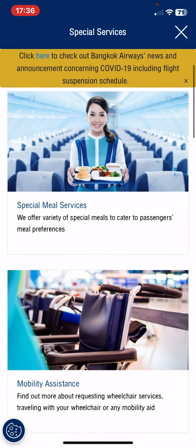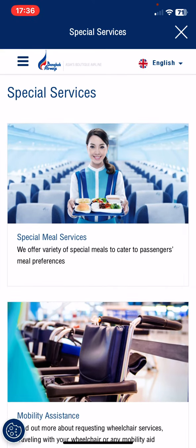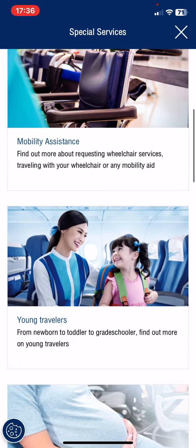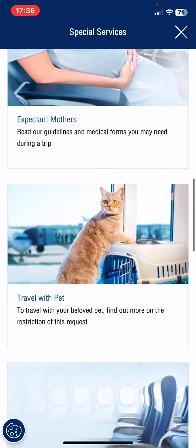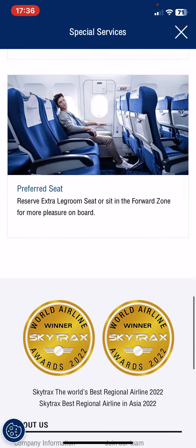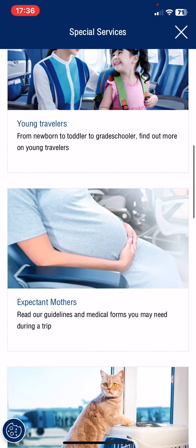And as you can see, here are all the special services that this airline provides. So there are special meal services, mobility assistance, there are special services for young travelers and expectant mothers. You can even travel with your pet and reserve extra seats. So as you can see, there are a lot. So if you're interested in any of them, you can just click on that.